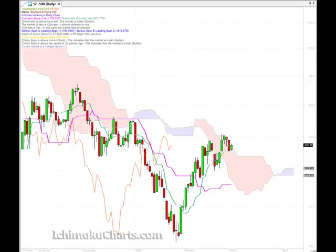Hello everybody. In this session we'll be looking at the S&P 500 for trading on the 8th of April, Wednesday. We have a daily candlestick chart here, and it's an Ichimoku chart.